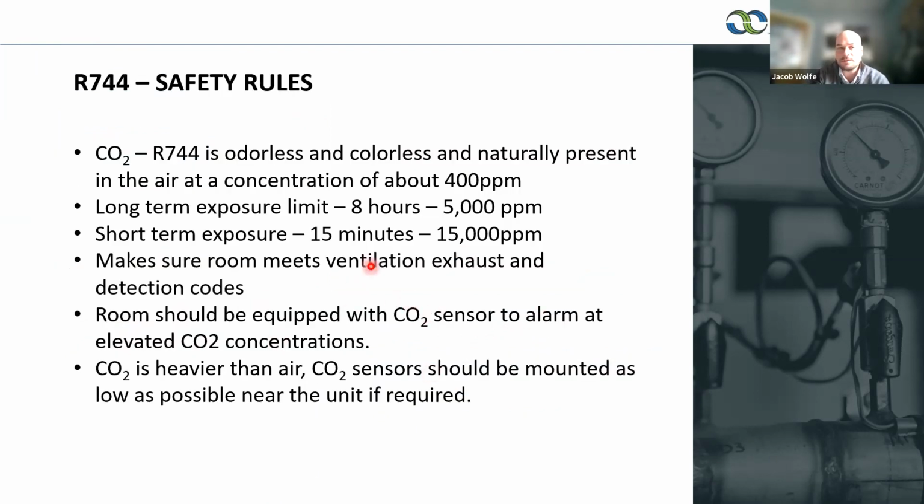With safety rules, roughly long-term exposure limit is 8 hours at 5,000 parts per million. Short-term exposure is 15 minutes at 15,000 parts per million. It's very similar to a synthetic refrigerant where we replace R22 systems all the time. The same ventilation code requirements are there. We just recommend that a CO2 sensor be mounted low on the wall. That way you're able to catch any CO2. But the system charge is going to be the same, if not less than a synthetic system.